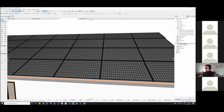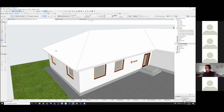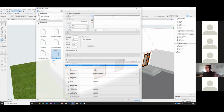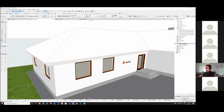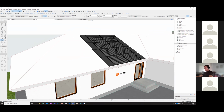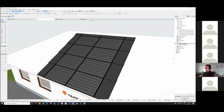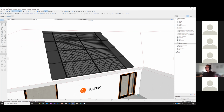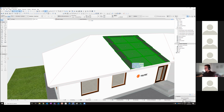Now another object is the second option, which is fully parametrical, so you can basically instantly place all the panels on top of the roof. Yes. And that's basically hard-coded. Almost hard-coded, yes. Here it's the same thing as before, as with one panel, but it's like a single object. So we can also change this in plan view.